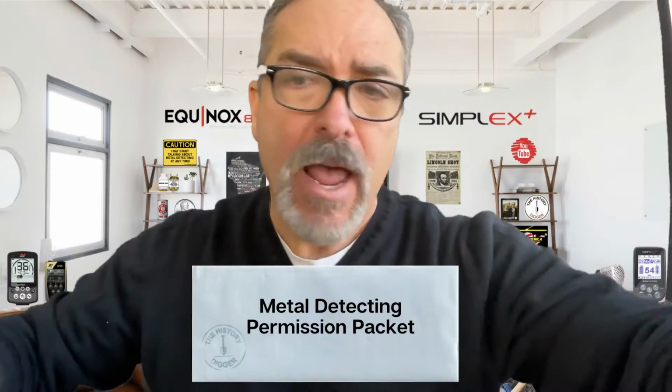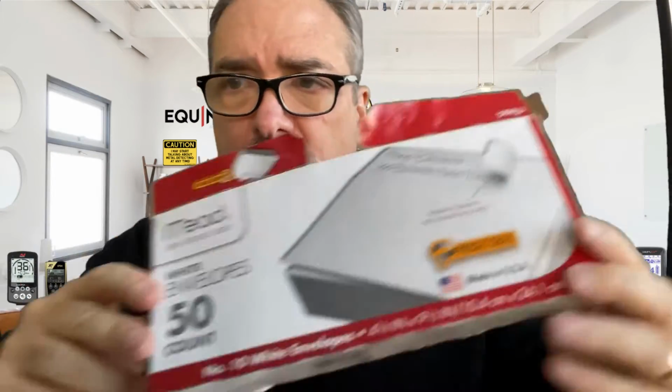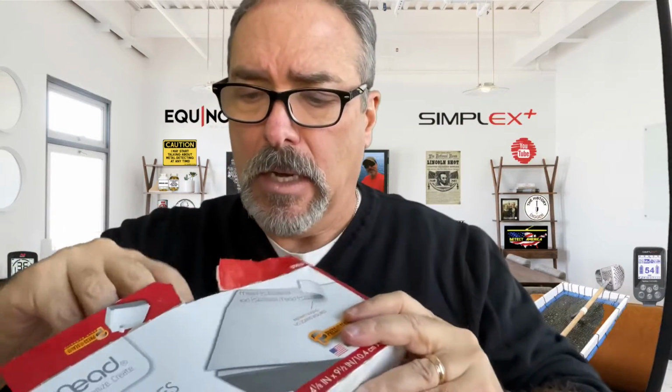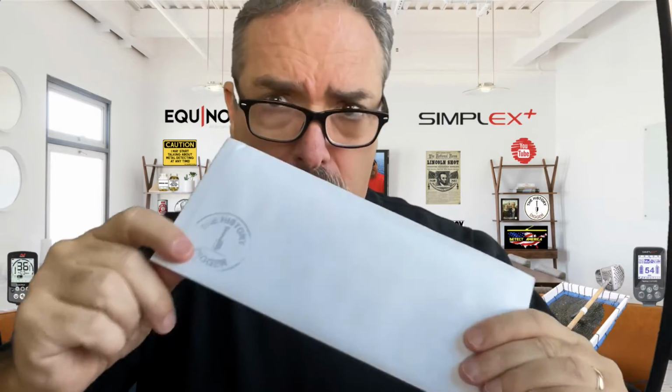Okay, so first of all, what is a permission packet? This is my permission packet. I have several of these in my vehicle that I carry with me at all times. And I'm regularly printing these out and producing these. This is just an old, empty box that contains the envelopes for the permission packets. But I want you to see, first of all, what this looks like. This is just a legal size envelope. I have a stamp on here with my logo. I'll come back to that a little later and we'll talk about that.